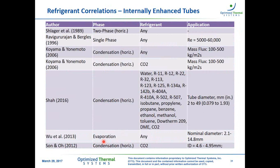Refrigerant correlations. As I said before, small flow channels have been around for quite some time for microchannel heat exchangers. There have been several correlations developed for it. More recently, we've seen some new developments for internally enhanced tube with small diameter tubes, as indicated here in the table. And basically, with both sets of correlations, that gives us enough tools to create and optimize novel heat exchangers.